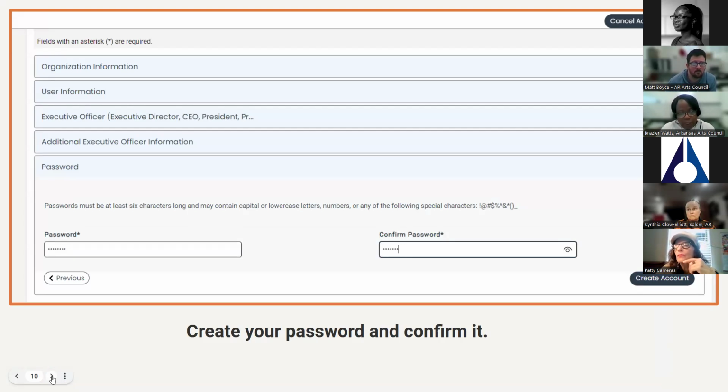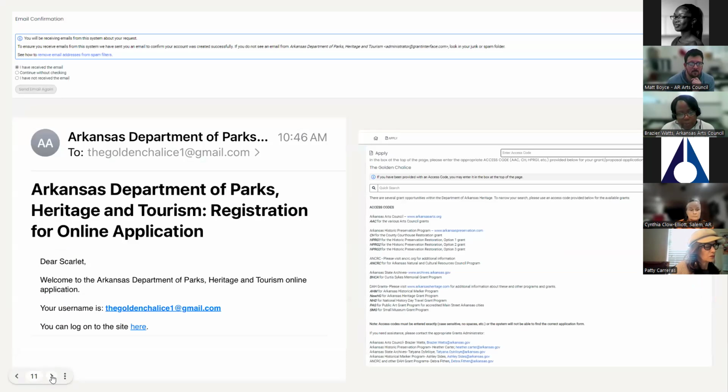Then you will be creating a password. This password will be used to get you into your account. The username is always your email address, the email address of the contact person. And then you'll create your own password. And that's it for that.